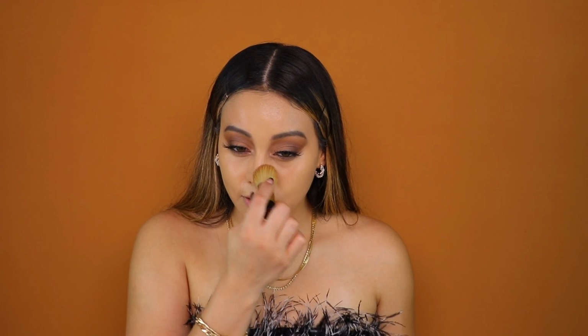I love how it's still looking very natural, although I went in with quite a bit of product, let's be honest. I still feel like I achieved a super natural finish, and I will say, I'm quite impressed, not going to lie.